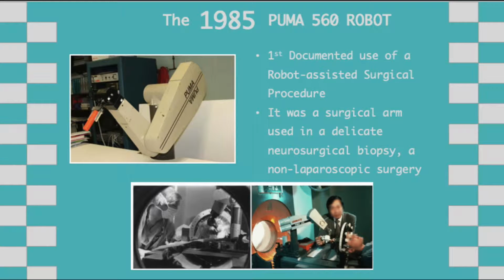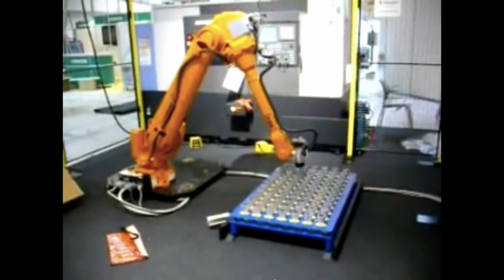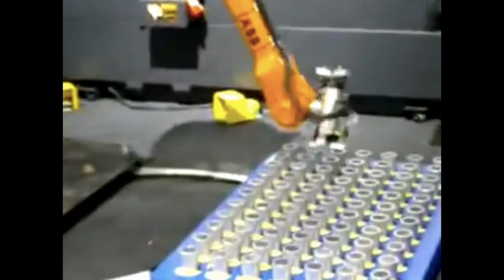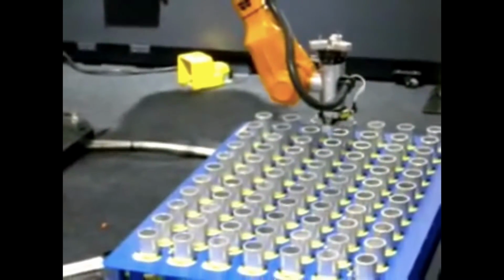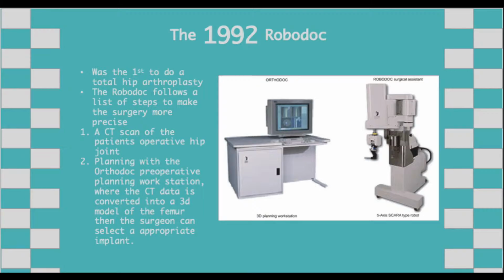The 1985 Puma 560 robot was the first documented use of a robot-assisted surgical procedure. It was a surgical arm used in a delicate neurosurgical biopsy. Because there is no documented video of the 1985 surgery, this is a video of the Puma machine that would have been used in the surgery, but this Puma machine is just in a different setting, being used for a different function. But in the video, you'll see how it moves, and this Puma robot would have moved the same way that the Puma robot in the surgery would have moved.